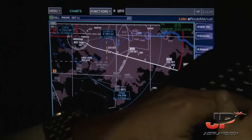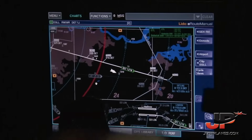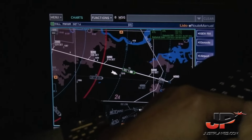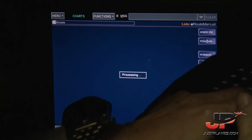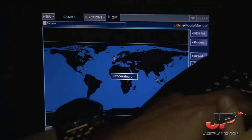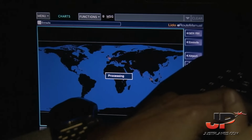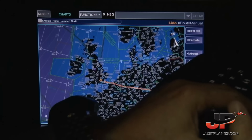I will change the map a little bit. Okay, as you can see, we'll be proceeding on this course all the way to the beacon called Datling, DET, and from there we join the airways, which is to the southeast of the United Kingdom. Just give me a second, I call up the charts. That's the one. Takes a few seconds to load. It's a big chart, a lot of data. Okay, there we go.